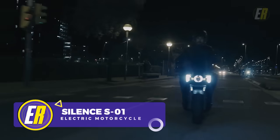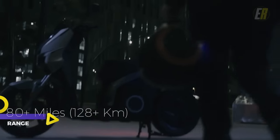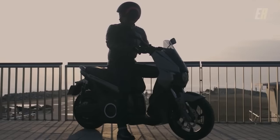Say hello to one of the best-selling electric motorcycles in all of Europe. The Silence S01, a Spanish-made light EV, is an electric motorcycle that gets over 80-plus miles of driving range. The 9-kilowatt max output electric motor that drives this baby is cleverly housed within the 14-inch rear wheel, which leaves more room for storage. It also comes with a mobile app that enables riders to check their charging status, review ride history, and track the current location of their motorcycle.